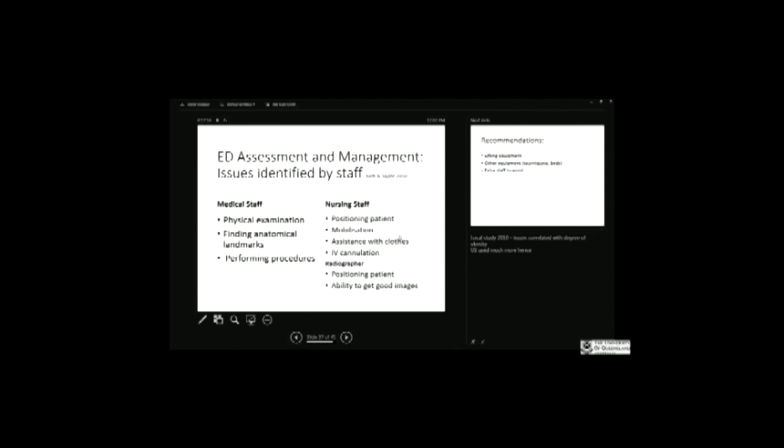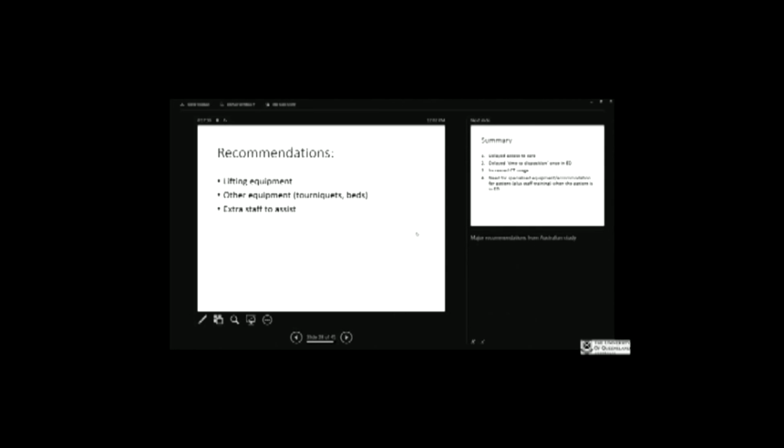So the issues that have been identified by ED staff: for medical staff, their main issues are around physical examination, anatomical landmarks and procedures. For nursing staff, it's positioning the patient, assistance with clothes on and off, mobilisation and IV cannulation. For radiographers, it's positioning the patient and the ability to get good images and recommendations. Staff want to see lifting equipment, other suitable equipment, and having extra staff to assist as well.